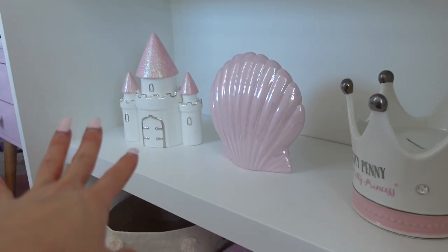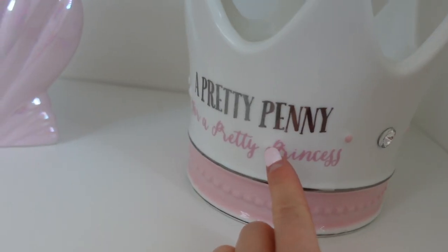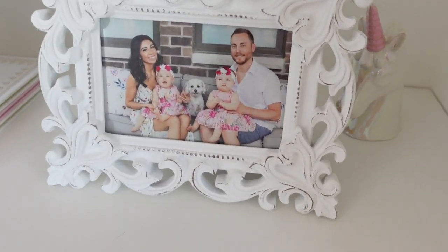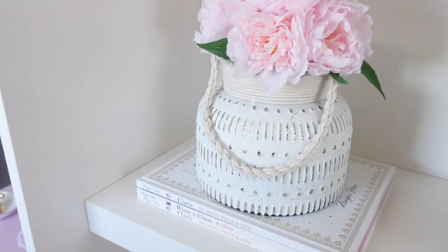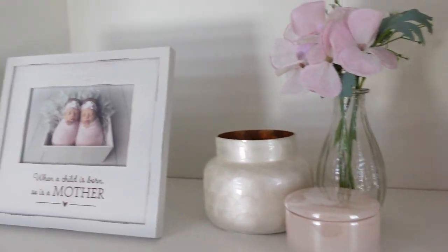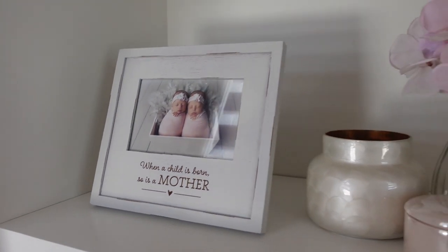These are things that I had from their nursery, so I just kept them. This I got at Nordstrom, which is so cute. The mermaid and the castle, I think, are from Indigo. And over here we have a photo frame of the fam, and the frame is from HomeSense, I believe. And a little unicorn. We've got books right here with some florals and a flower basket, some more candles. Such a cute little frame of the girls. Had that for a while.